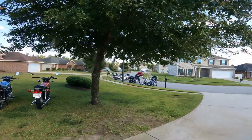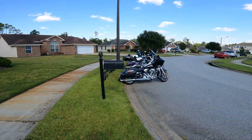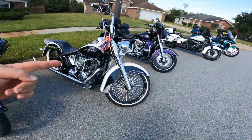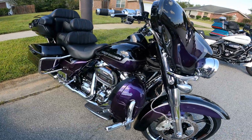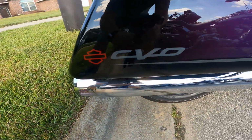But take a look out here. Woo, look at all these bikes. Robert Simmons left the CVO over here, which was the wrong thing to do. His purple bike over here, I think he calls it Violet. Of course, that one's mine. Look at this thing. Look at that. Woo!